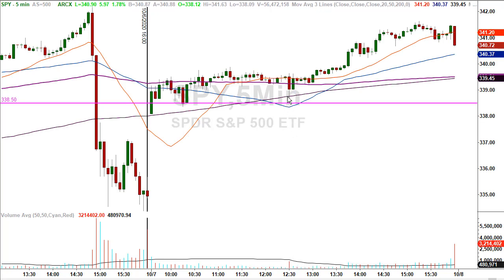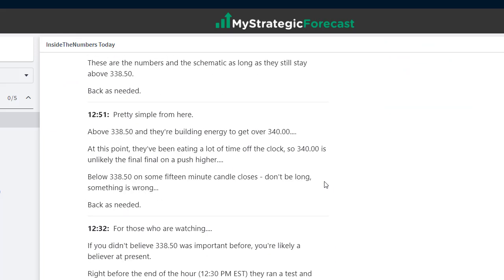They went down very quickly, and they went back up very quickly. This is all in a 5-minute candle, and they got out of there in a hurry. This is absolutely the definition of running a test. It further confirms the number is the number. Pretty simple from here. Above 338.50, and they're building energy to get over 340. They did that.